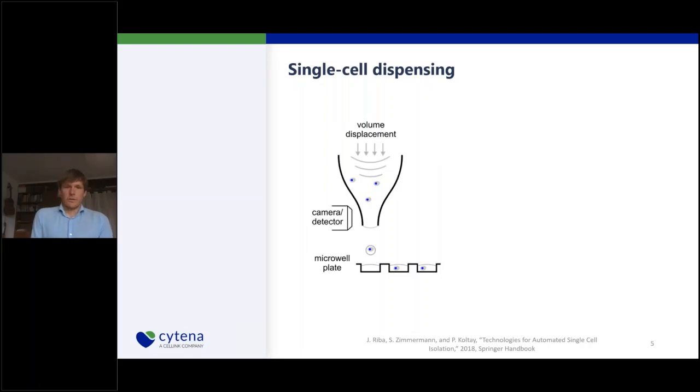So how does single cell dispensing work? This is a schematic. The core is always a liquid dispenser that allows to generate tiny droplets. The nozzle of this dispenser needs to be transparent, such that a camera can be used to visualize, detect, and analyze cells in the nozzle of the dispenser. Using image processing algorithms, this allows to determine whether a single cell with specific morphological and optical properties is going to be dispensed with a droplet.